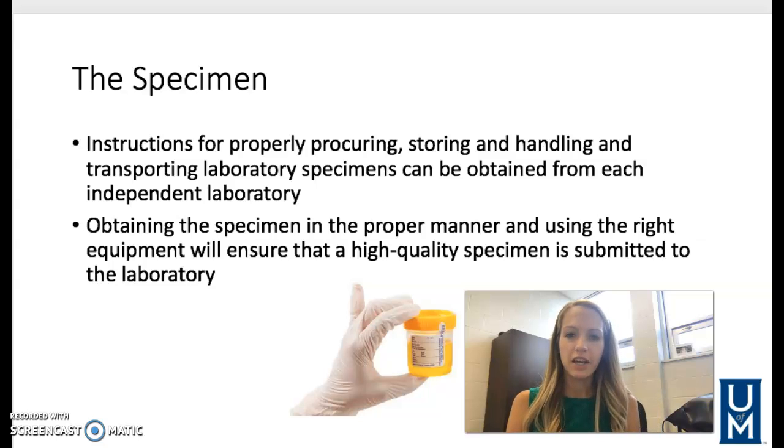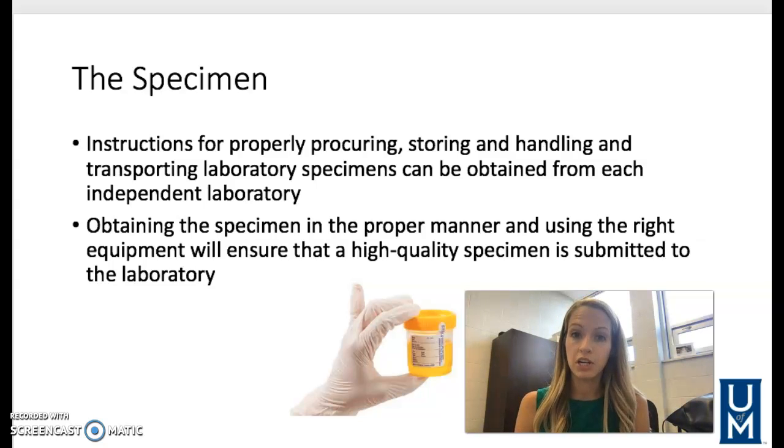Hey guys, we are back and we are going to start talking about the specimen. So, instructions for properly procuring, storing, handling, and transporting laboratory specimens can be obtained from each independent laboratory.